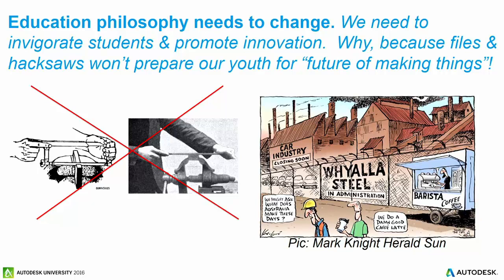And pardon my little comical, satirical cartoon up there about the wireless steel mill. I pinched this out of the paper. One bloke's got his head down, saying, what do we make these days? It's terrible. And the other bloke's sipping on a cup of coffee, goes, yeah, I don't know, but we make a good coffee. So we can't be a nation of baristas, that's for sure.